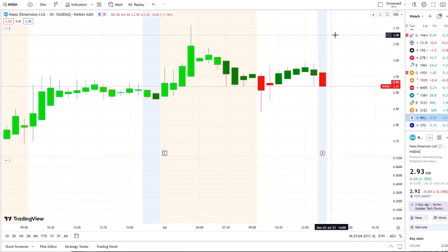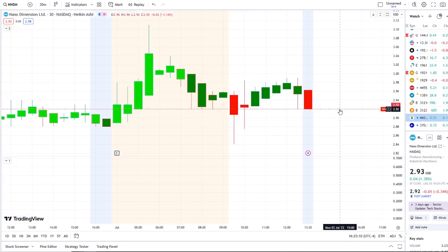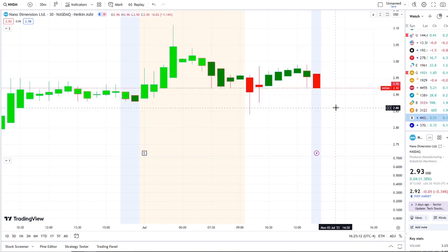So here we are with NNDM. We're going to talk about the key levels I would watch here within the charts, what the inflow versus outflow is showing, and bull and bear indicators.